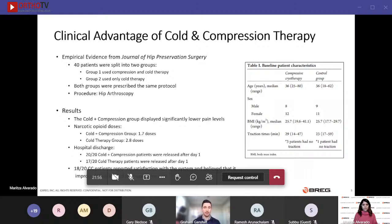Next point here was that 20 out of the 20 cold and compression patients were able to be released after day 1, compared to the cold therapy, just the cryotherapy patients, where 17 out of 20 were released after day 1. And then lastly, at the very end, they surveyed the patients on their satisfaction with the cold and compression device, and they believe that it improved their level of post-operative pain.